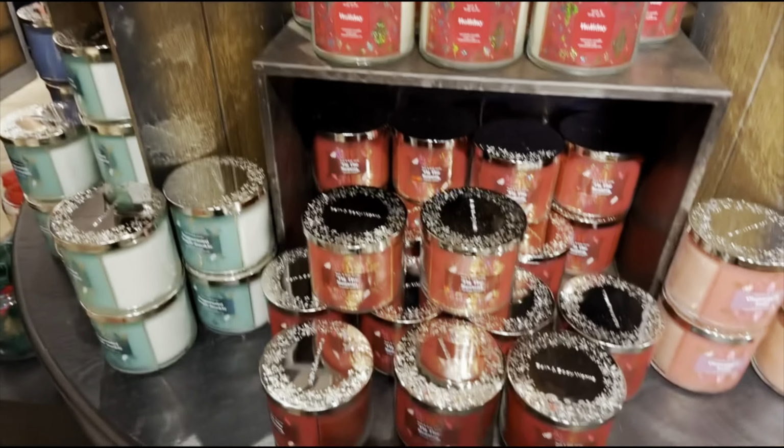Smell good? No. So this is more like a fall type, Christmas type candle. I'm not really a fan of like pumpkins or anything, but smells pretty good. So I got that one.